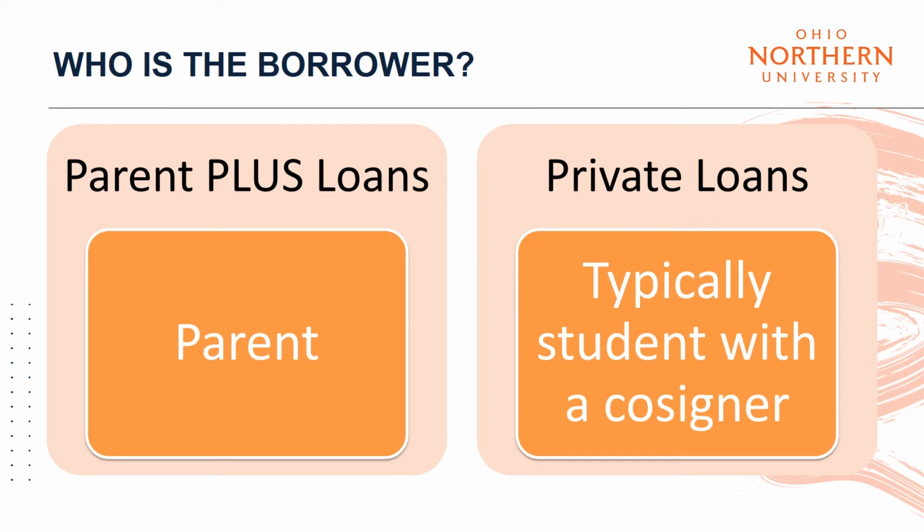Who is the borrower? The Parent Plus loan is an option for parents and step-parents to borrow from the federal government to help cover their students' educational expenses. The loan is in the parent or step-parent's name, and approval is based on parent credit. It is important to note that a parent or step-parent does not have to be listed on the student's FAFSA to borrow a Plus loan on the student's behalf.